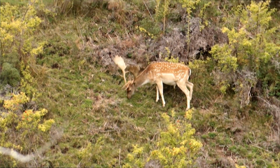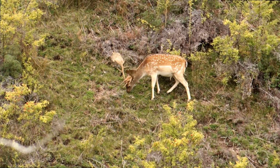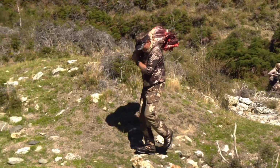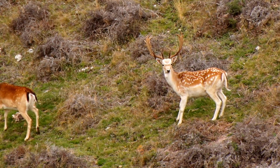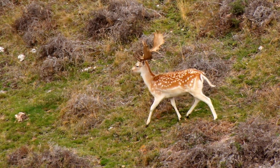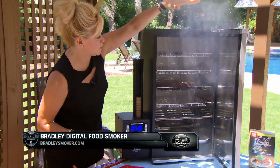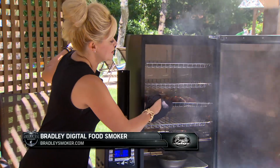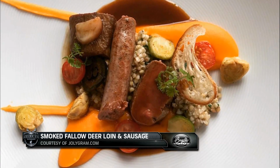I definitely want to take the opportunity if I get a chance, just because it's such a unique animal. We can travel home with the meat from New Zealand. They can grow to be fairly large in body size as they mature, and they make excellent table fare. They are very popular actually all across the world for their taste. And I'm just in awe of fallow anytime I see them.